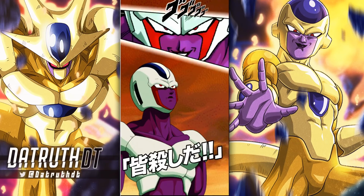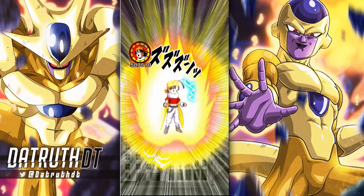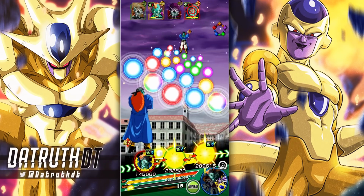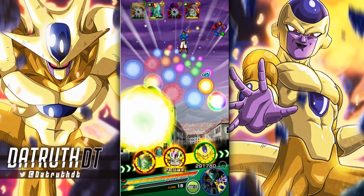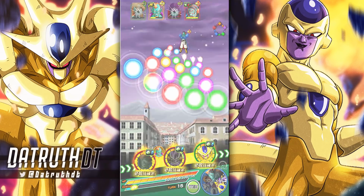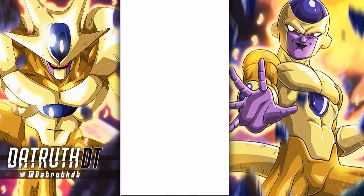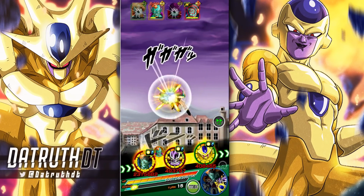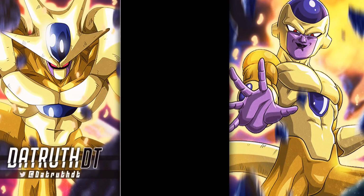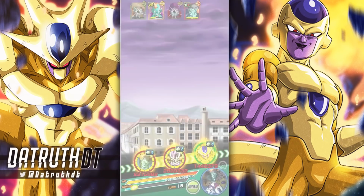If he could have done a 30 million attack stat, he could have triple supered and done a 30 million. It's not exactly turn 1, but the Super Saiyan Force can't do a 30 million attack stat. There's not many units in the game I think that can match that. 30 million attacks, that's pretty good. So that's my argument for Cooler being the best EZA, probably.